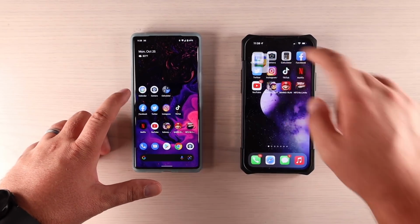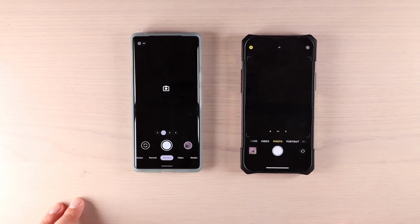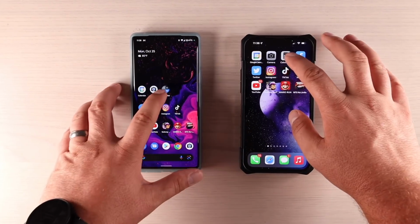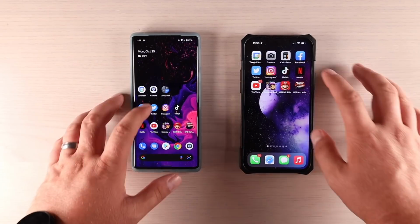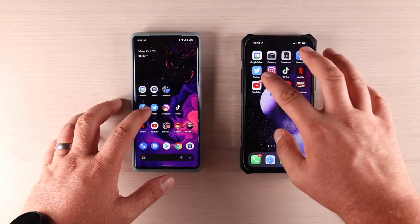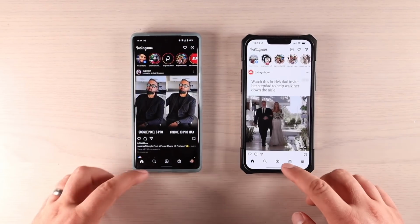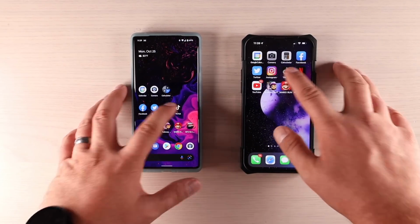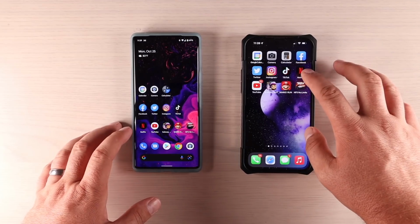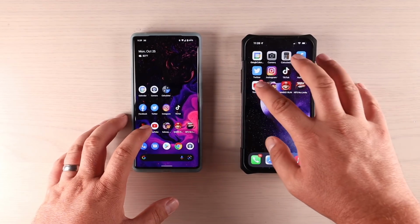So we'll try the Google Calendar on both. Neither one of those had to reload from scratch. We'll go with the camera on both. And it looks like they were both ready to go. We'll go with calculator. We'll go with Facebook. And both of these were ready to go and did not have to load. Twitter, both ready to go, did not have to load. Instagram, so far so good. TikTok, so far so good. All right, Netflix. Neither one of them had to reload.